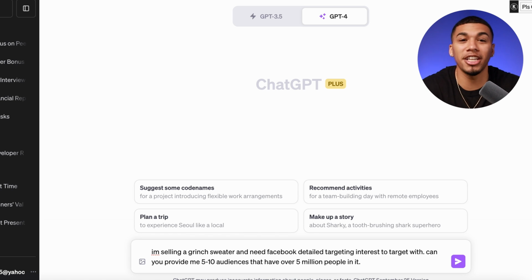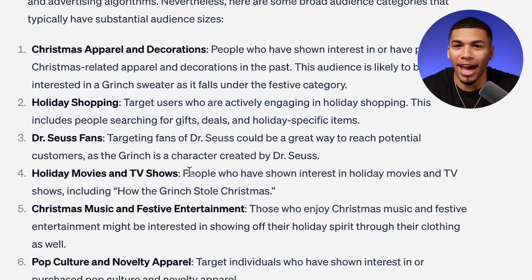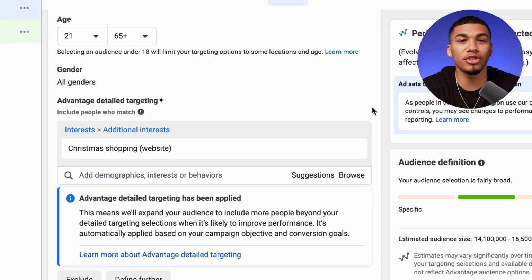So I came over here to ChatGPT and I said, I'm selling a Grinch sweater and I need Facebook detailed targeting, and I want you to go ahead and give me 5 to 10 interests I can target with. And as you see, it spit me out all types of different audiences. So I can just take these and go ahead and input them now. So the first one I went ahead and put in was just Christmas shopping.